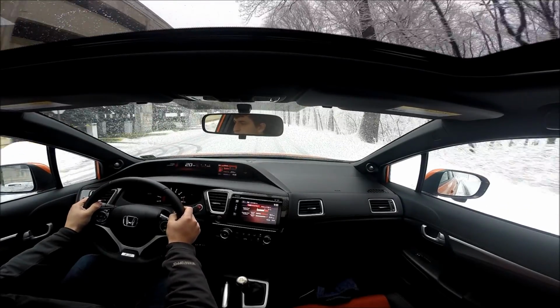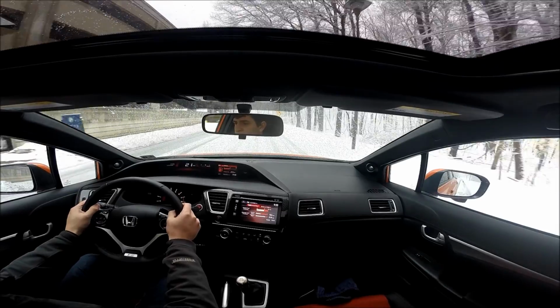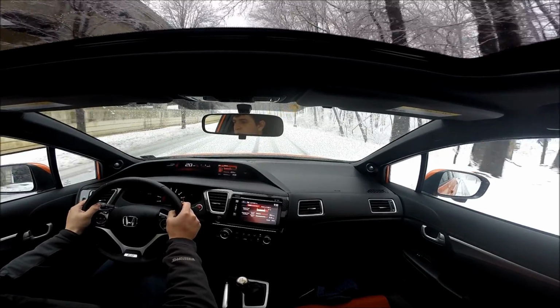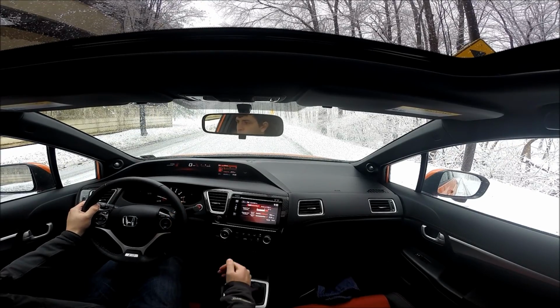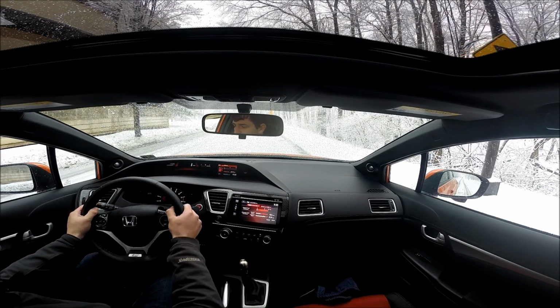And same thing with the brakes in this car. The ABS program is very good. I'll show you what it's like right now. And it brought me to a pretty controlled stop.